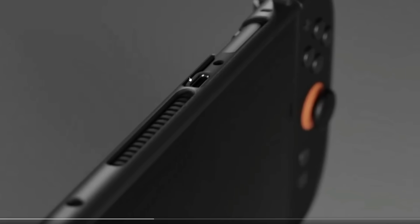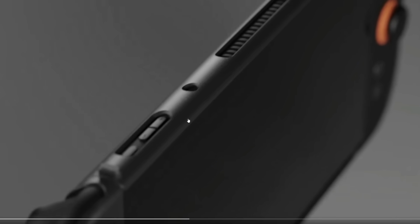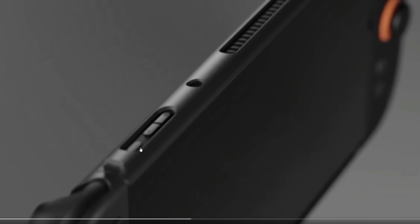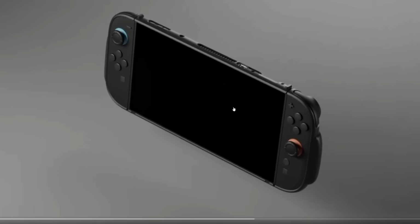We can see right here the USB-C slot on the top is going to be real as well. Here's the game cartridge slot. And besides that, we have a better view here of the volume controls, the power button, everything is basically leaked right here. This is a full-fledged, straight up leaked video of the Switch 2. Yeah, it doesn't have the A, B, X, and Y letters on the labels, but this is just straight up a Nintendo Switch 2.